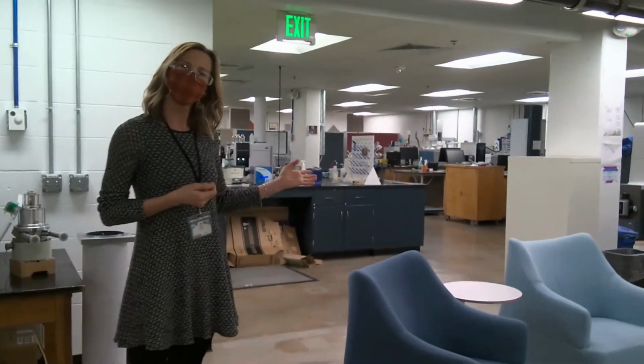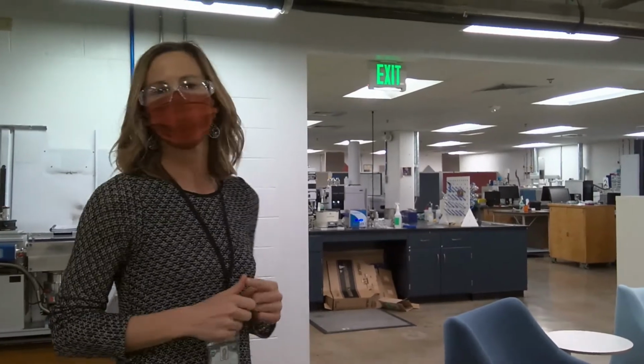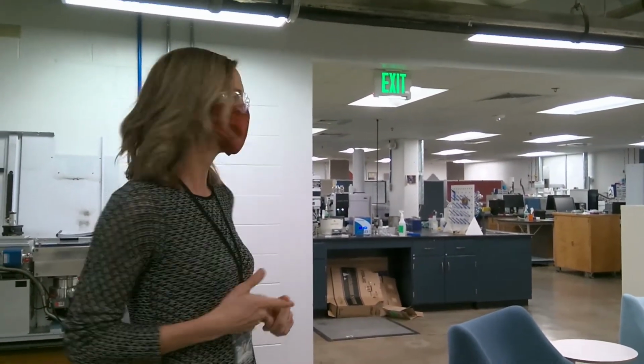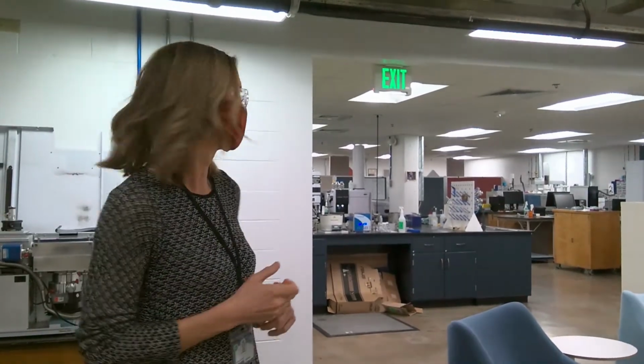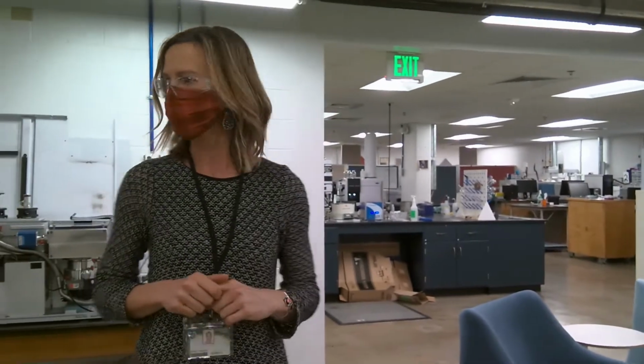we have our mass spectrometry lab. It houses 10 mass spectrometers, ranging from GCMSs to LCMSs. We have single quads, triple quads, time of flight, QTOF, and we also have a multi-TOF for macromolecular analysis.